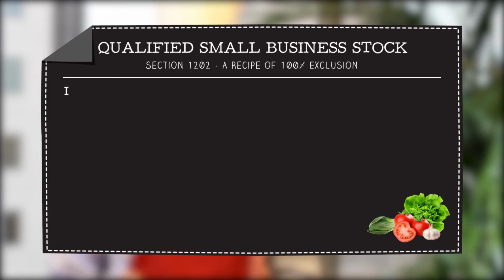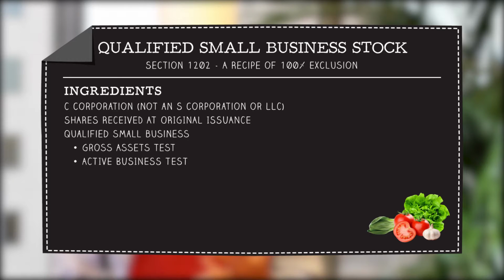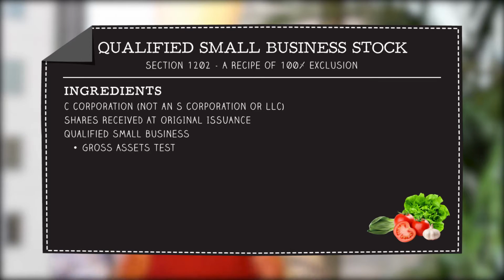Okay, so the basic ingredient for the exclusion is C corporation stock. However, for the exclusion to apply, that stock needs to be stock in a qualified small business. This is where you really have to follow the recipe. There are two basic requirements to ensure that the corporation is a qualified small business: the gross assets test and the active business test. The gross assets test is relatively straightforward.